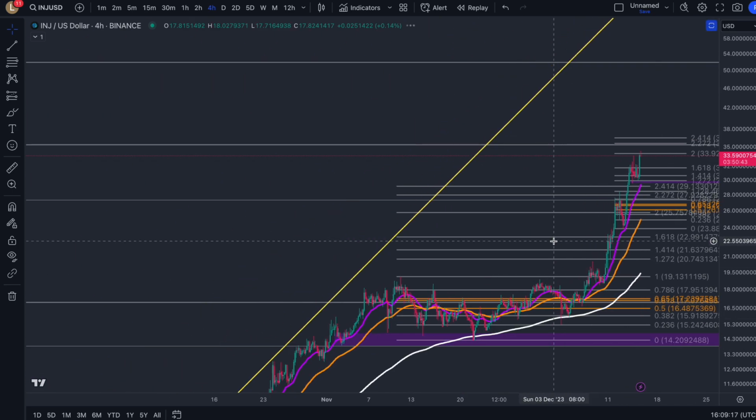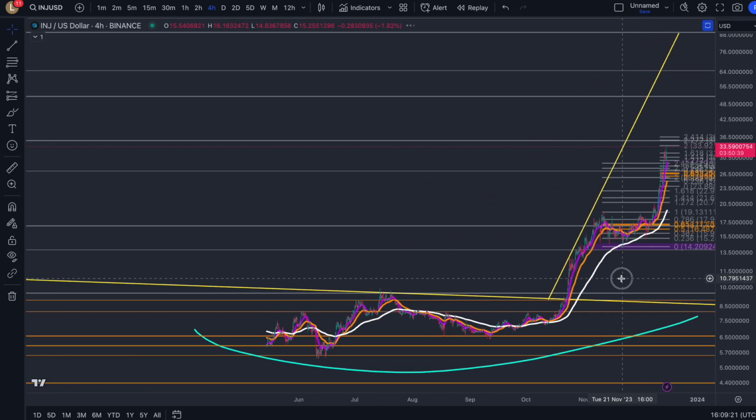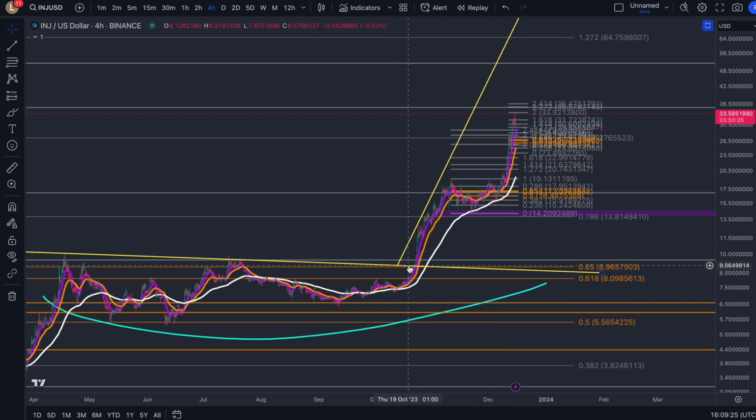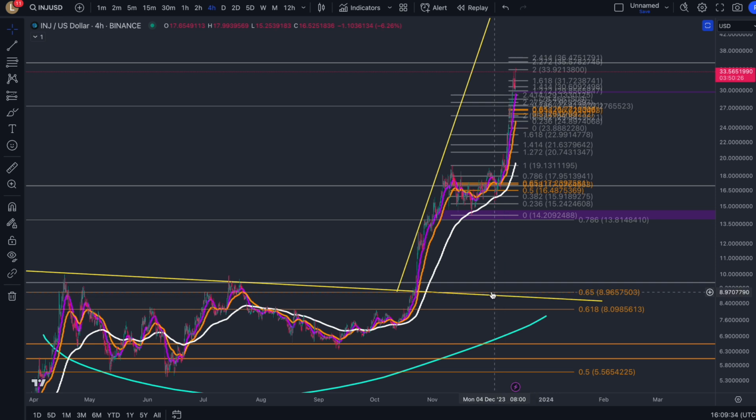Remember, we've called over a 200 or almost 250% move since the initial breakout here at about $9 back in October time. So literally a month or two later, we're sitting at insane gains, and hopefully you were following along with the TA since back then.